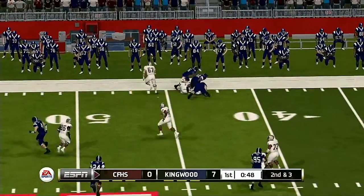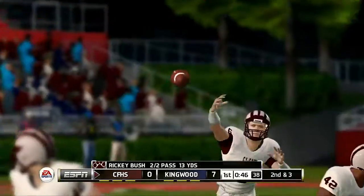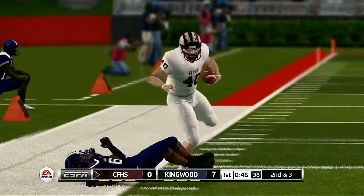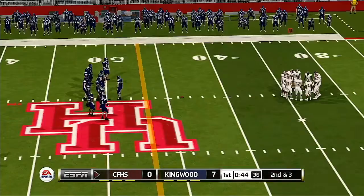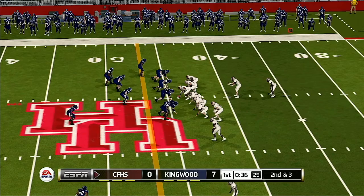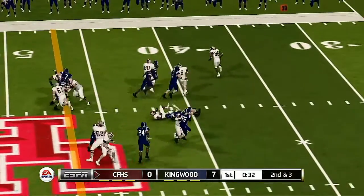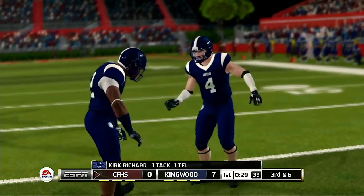It right to his fullback. Brought down right around the 44-yard line. That'll bring up second and 3. They need about 3 yards to get the first here on second down. They got to him before he could get back to the line.